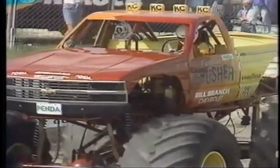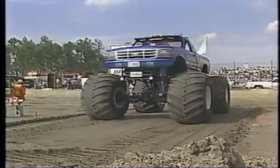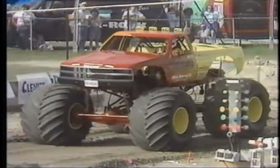Bill Brand Chevrolet's teams up with the Carolina Crusher this weekend. They want to try to put this big bad blue Ford on the trailer. The big bad blue Ford, they figured out something in the drivetrain because they're actually doing wheelies now with a 10,000-pound truck. So the technology keeps going forward. Whether you like Dodge, Ford, or Chevrolet, everybody's trying to out high-tech the other guy.